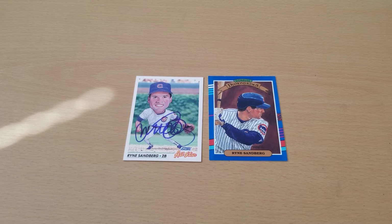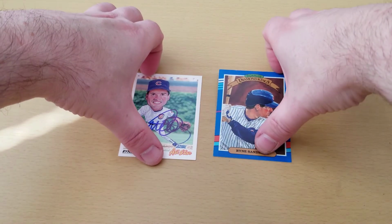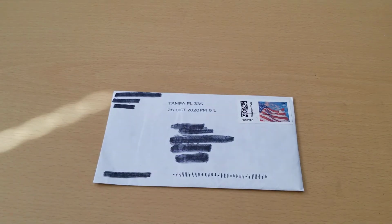So Ryan Sandberg, I think my timing was just really perfect on it because this was out less than 2 weeks, but I did see where people had returns that took 3 months plus. So I think I just timed it perfect. But still, great start to the day there. So like I said, a paid autograph. It was $10 for this. I'm okay with that.